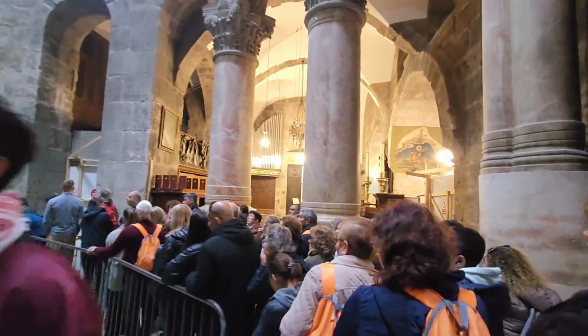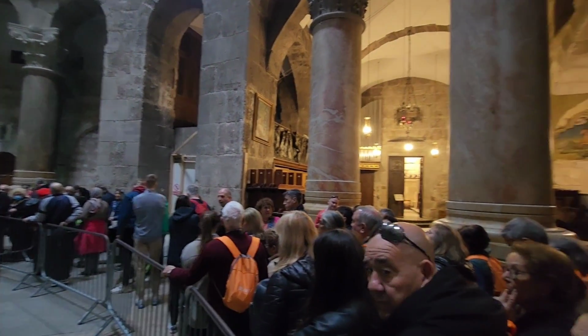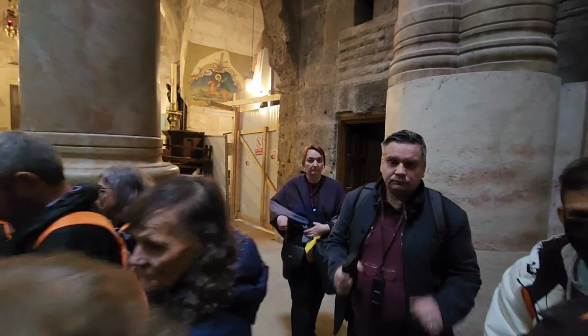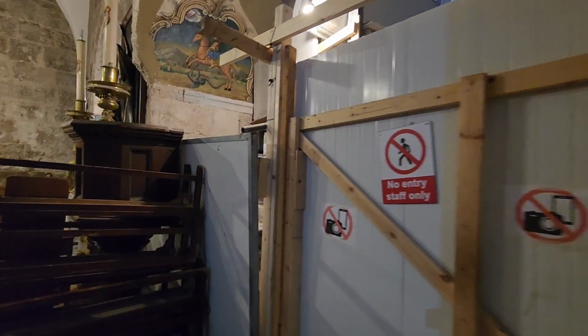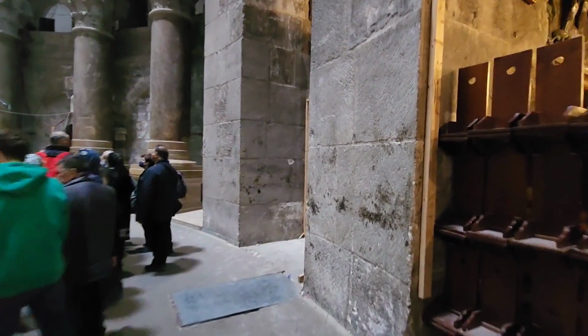Now I want us to enter to see another tomb of the 1st century, but for that, can I sneak in? Thank you very much for letting me do that. Another place, another part of the renovation of the floor. And let me see if they will let me do it. Yes, they will. We are going to see a real tomb from the time of Jesus.